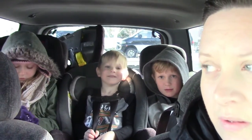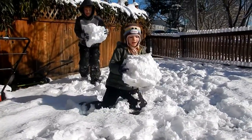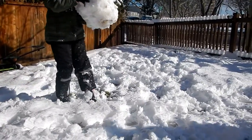Okay, we are on our way to the vet to get Benny some food because he is starving. The roads look pretty good, so we are on our way. Use all the snow in our yard and make a big snowman. Put it right by the tree. That would be cute.